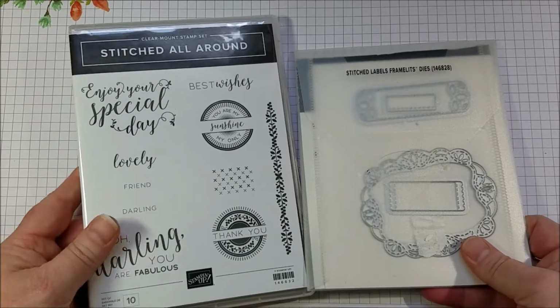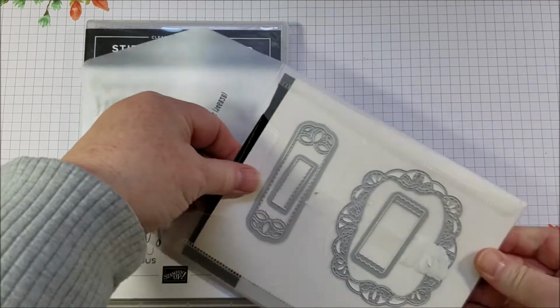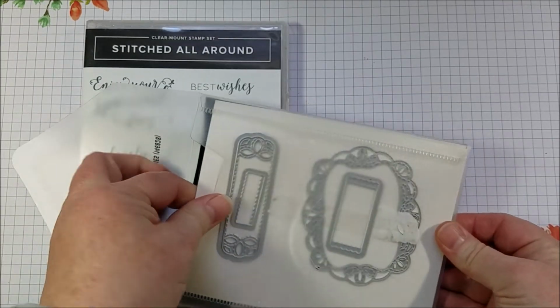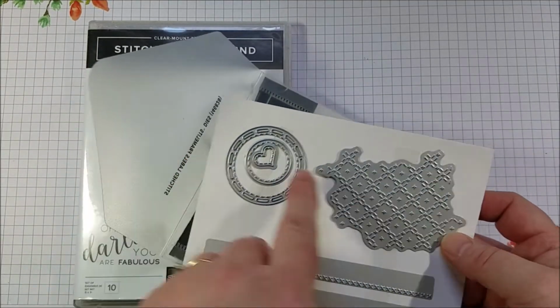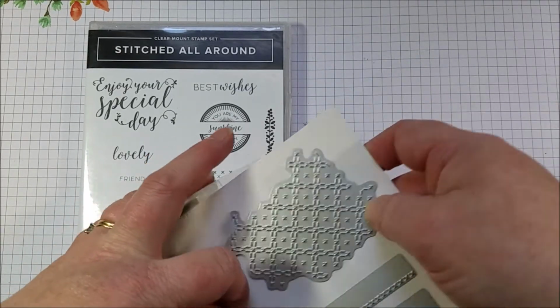Okay, Stitched Labels. The dies on this are quite fantastic. I've used this one a ton, and there's more in here that you can't see. There we go. This is really fun for backgrounds. Lots of cute ones. I love this little heart. So that's a cute one.